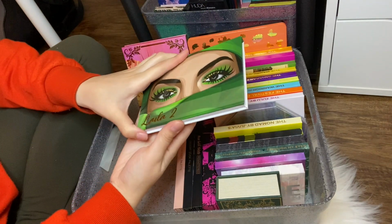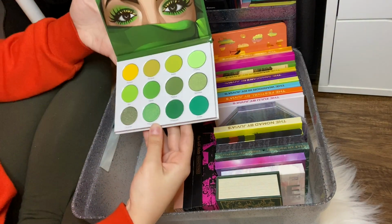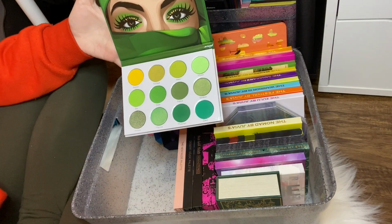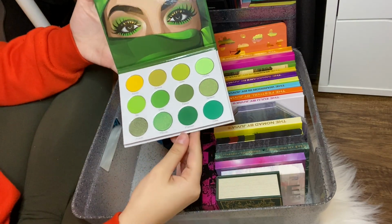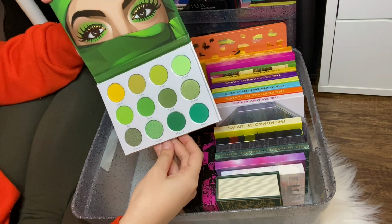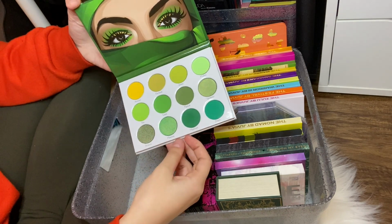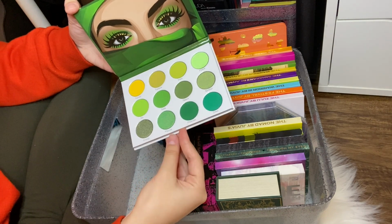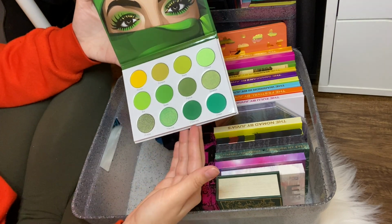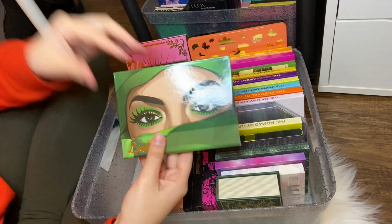Then I have the Lila 2, which is an all green palette. I do like this palette. It's kind of hard to deepen up the look with this palette because there's not really a deep green. So I feel like this is always going to have to be a palette that you pair up with another palette because it's not as deep. You just can't go as deep as I want to with this palette. But it is a gorgeous palette, and I do love greens, so I'm happy about that.